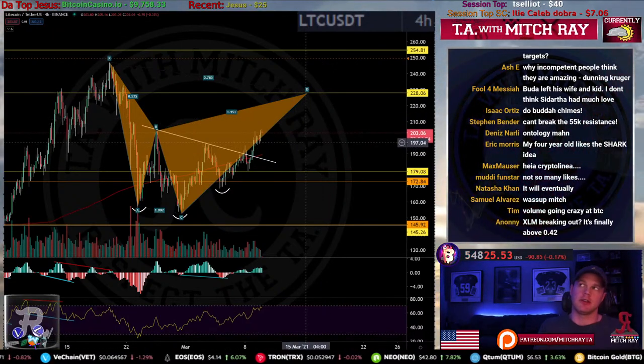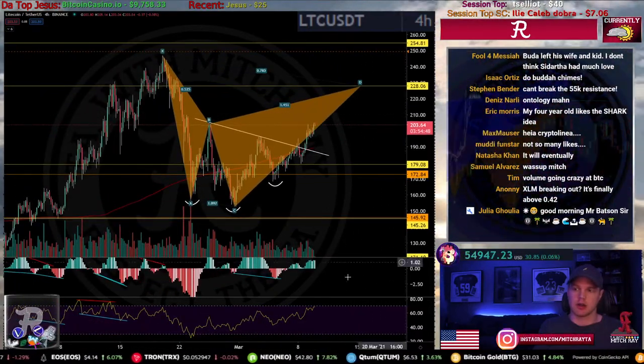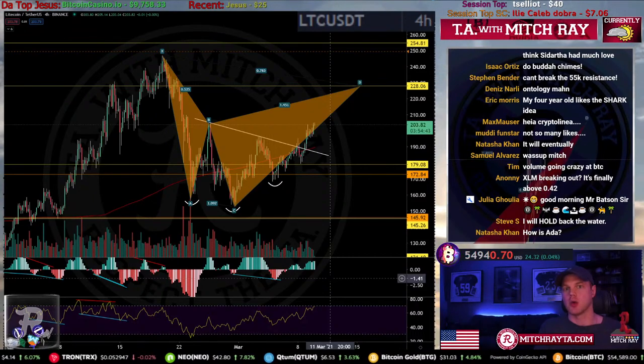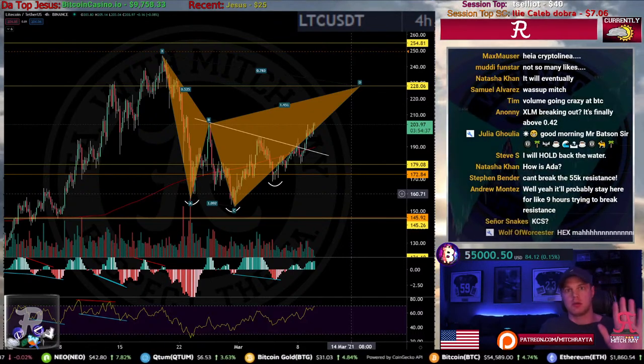Bitcoin has hit 55,000 and is now a couple hundred dollars below it. So we're in big what-if areas now, right? This is the area we're really, really confident Bitcoin could get to. 55K, we've been talking about it for a couple weeks now, and now we're here. So it's the waiting game.